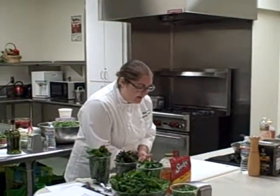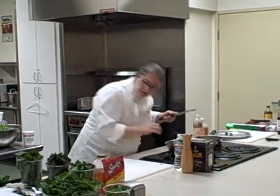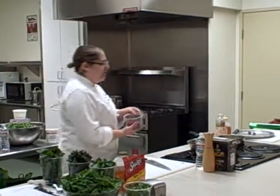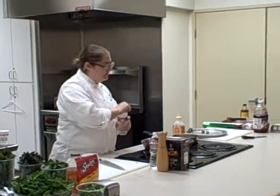Once the pan is hot, I'm gonna add in my garlic. You're kind of sizzling. Once I get the garlic in there, I'm going to add in my chard stems. And I'm going to add in some water.